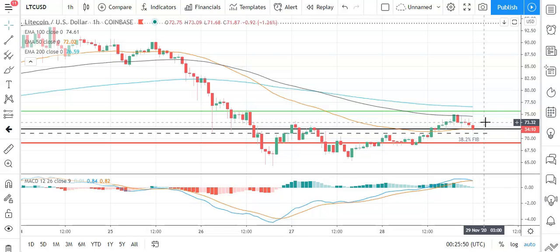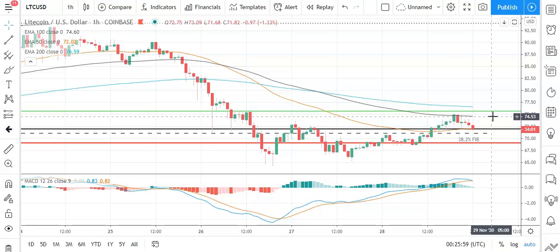So key through the early part of the day, break back through the pivot and through to 75 levels to bring resistance levels into play. Failure to do that and support levels are in play.